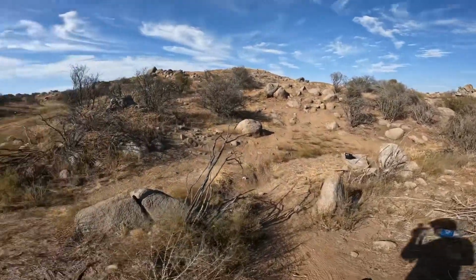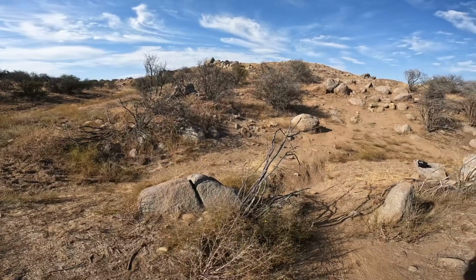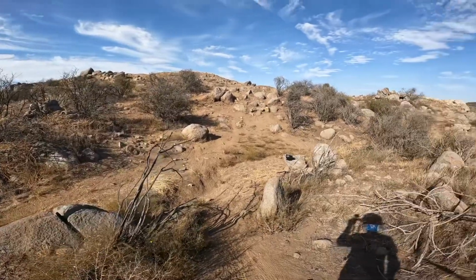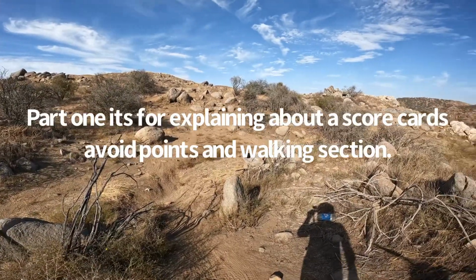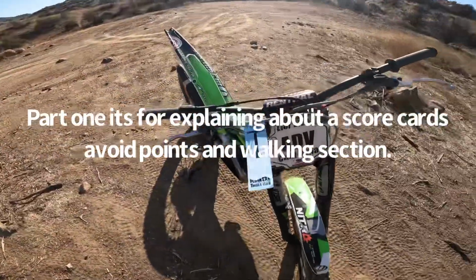This is the section I'm going to ride. I did about 10 minutes of warm-up before I came here, and that's the section. We're gonna walk through it, and before that I'm gonna show you what a scorecard is.